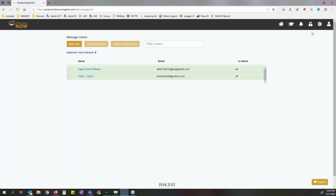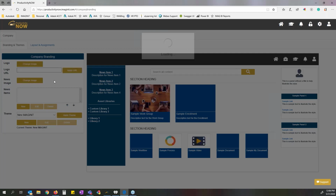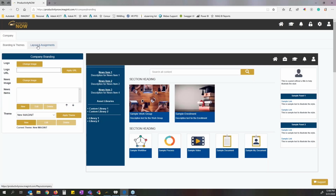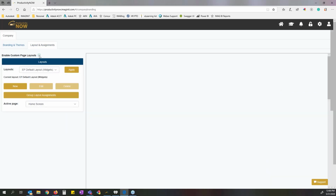That is something new. The next thing is the branding and customization. You're also able to change the themes, add your own logos, put in different colors and fonts, all the different things that make it look like your company. You can now do that in our standard platform. So the Productivity Now standard allows us now, along with layouts and assignments. If you don't see it today, it should be very shortly that we're able to get your platform switched over.